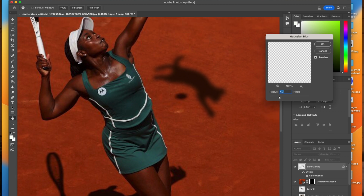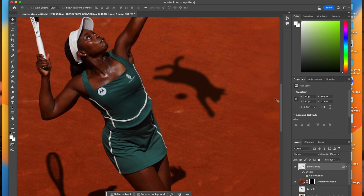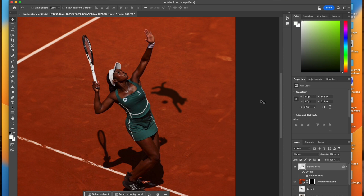So with the ball, it's going to be up in the air, just matching up with her eye line. So we want to make sure that the blur of the cat is matching up with the blur of the ball. This is a little bit too much at 4.7, so we're going to bring it down, try 2.5. That looks pretty perfect to me. And I'm going to hit enter just to solidify that change.